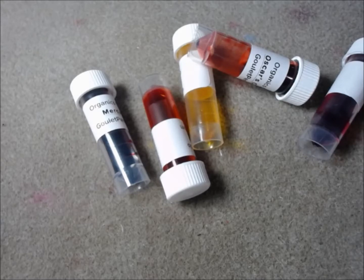It was a very sad time when Organics Studio announced that it was being put on temporary, well, permanent hiatus. The guy is going after a doctorate, which, good on him. But this means that the current ink that they have is discontinued.